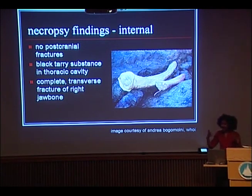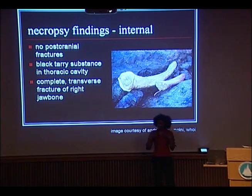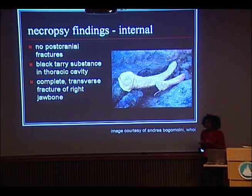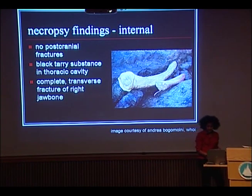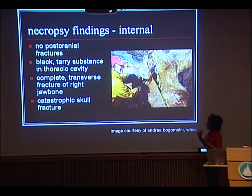So you just have to think in your mind how hard something must have been hit in order to break that, okay? The other thing that we also found was a black tarry substance sort of coating and infiltrating all over in the thoracic cavity. And it seemed very similar to blood sausage, if you've ever seen that, which is sort of cooked blood. And so that led us to believe that there was some kind of trauma to the thoracic cavity also that resulted in the presence of that black tarry substance. Now back to the head again.